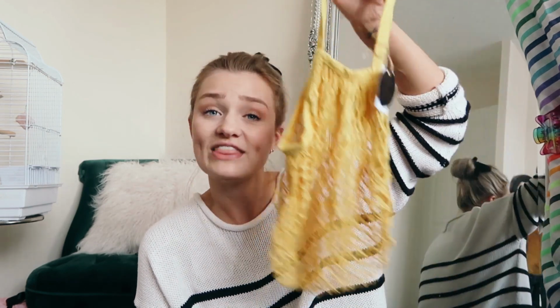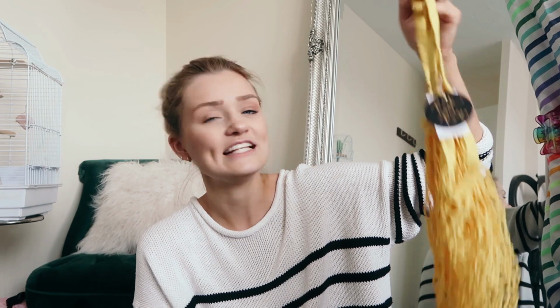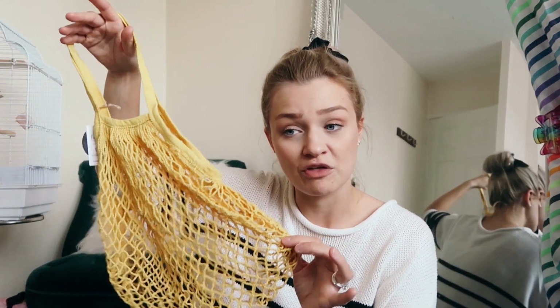So the first thing I picked up was one of these, and this is a little string shopper bag. If you're on Instagram, you would have seen pretty much every Instagrammer using this, mostly to store their oranges, which is very random, but it's a trend that I like. However, this was £14, which, seeing it in the flesh, I feel like it's very, very expensive, and I will be sending this back.